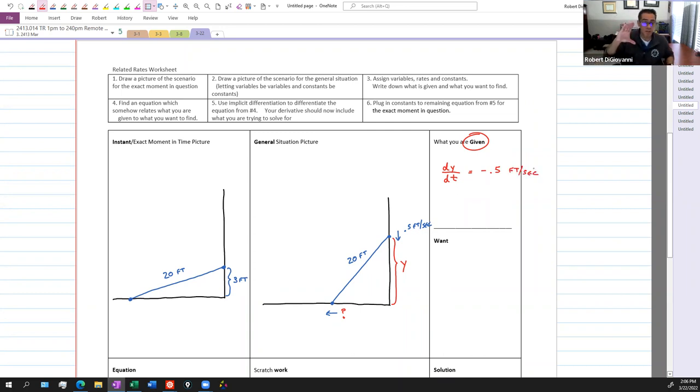Because y is getting smaller, isn't it? As time goes on, y is shrinking. So it's coming down the wall, y shrinks. So the rate of change of y is a negative 0.5 feet per second.